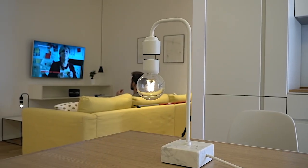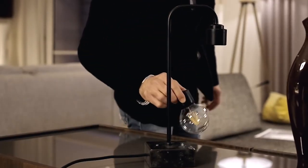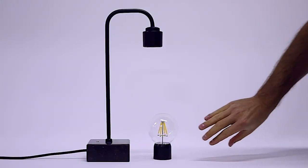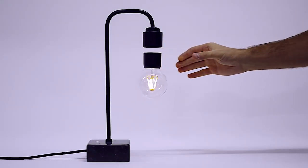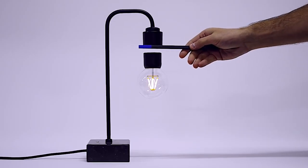clean, premium touch. There's no complicated setup either. Just plug it in, position the bulb, and let the magnetic magic do the rest. Put it on your desk, nightstand, or office, and don't be surprised when everyone asks, "How is that thing floating?"